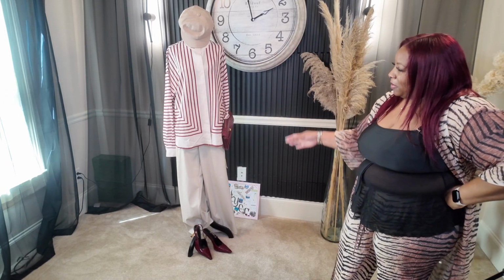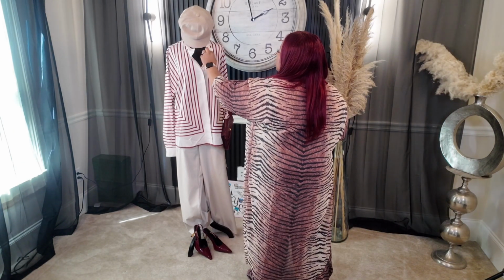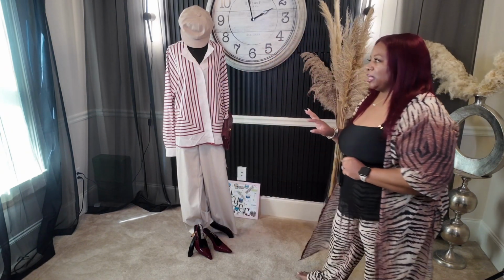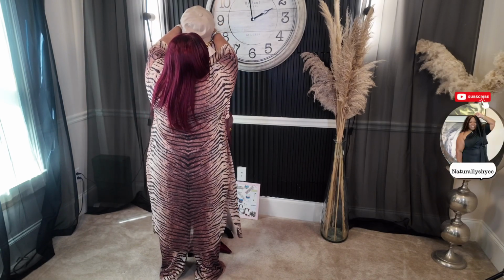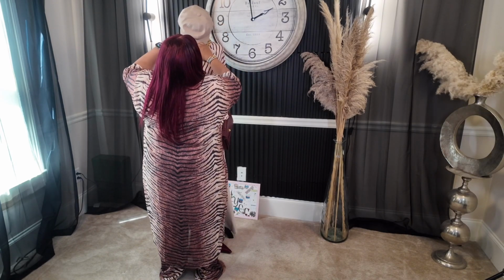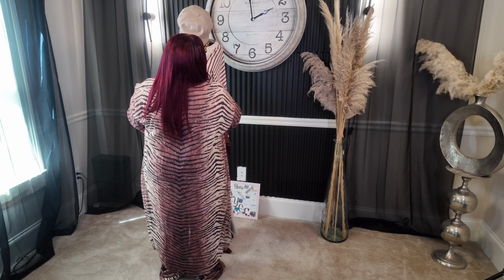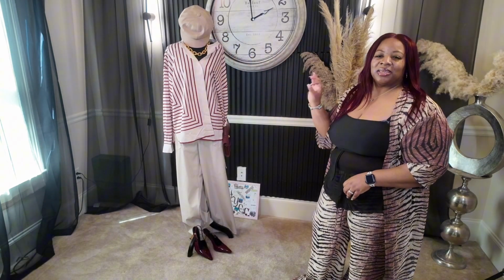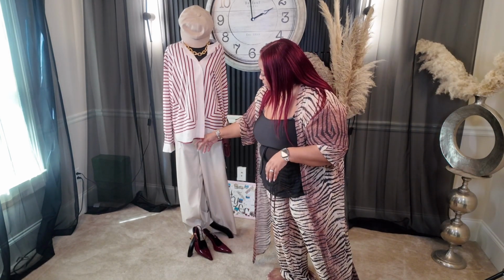So this is called mannequin dressing. This way, if you wanted to say, okay, I know that with this, if I leave it open, I'm going to need some kind of necklace. So let's grab us a necklace. We're going to do a chunky necklace. And this is the look. This is the look. Y'all let me know what you all think of this look.